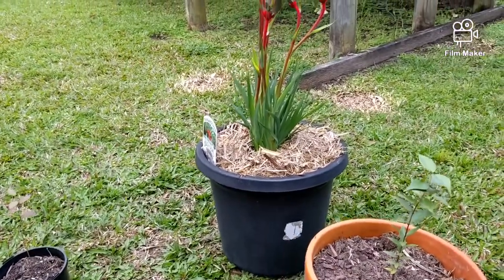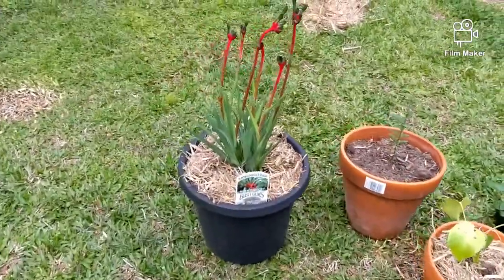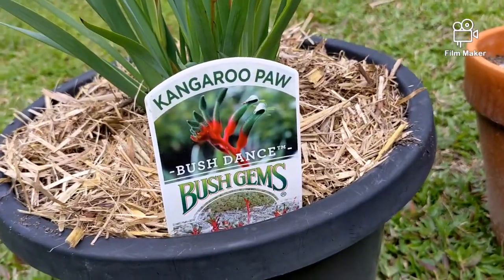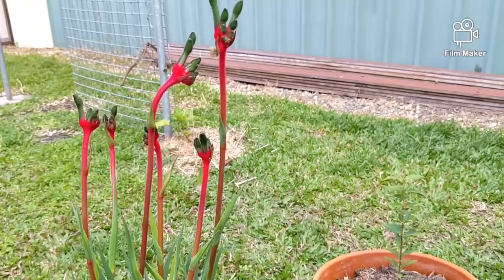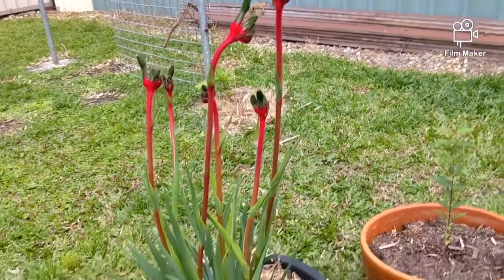And we got a kangaroo paw, which is native to Australia, obviously, for those who are watching from other countries. Okay, so that's obviously the picture there, and it looks like a kangaroo's paw, hence why it's got its name. Okay, so it's only a small video.